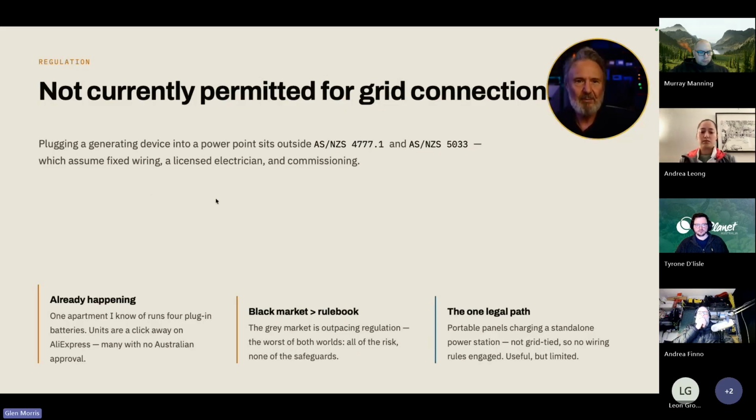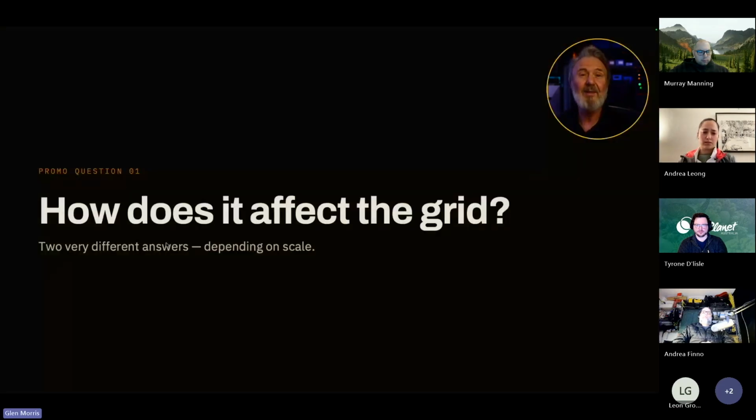So it's already happening. I know of someone in Sydney who's got 4 of these units plugged into 4 outlets on their home. So far, they haven't died and the house hasn't burnt down. I'm not advocating it, but I'm just saying people are doing it already. And the other thing is they're really only one click away from AliExpress. You can buy them now online. I'm not advocating that. I'm just saying that they're very, very available. And that's a bit of a concern, which is a black market starting to set what the rules are. So there are some legal pathways for using solar, and I'll talk about those, but not plug-in.